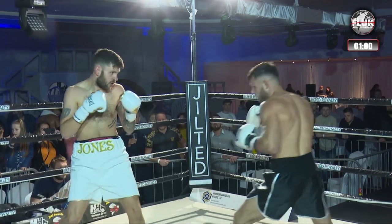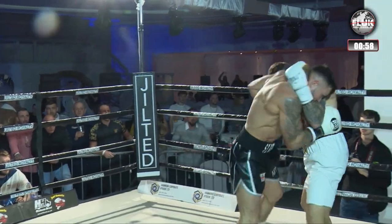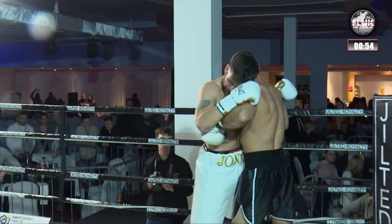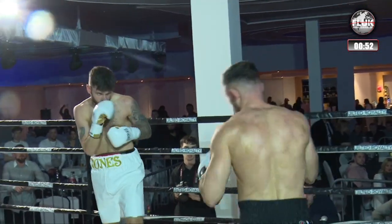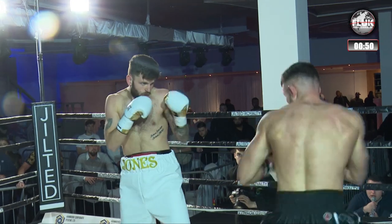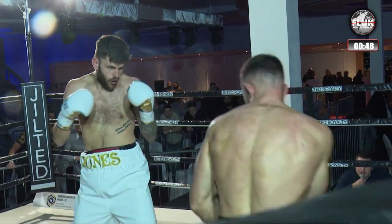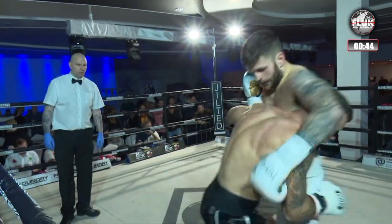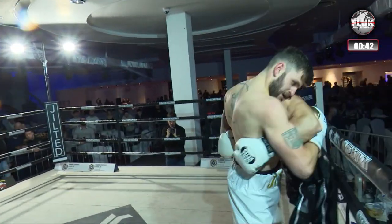Good boxing by Jones there. Yeah, but Smith came in and landed two on the way in, which I thought was a good shot. Jones very composed. Yeah, definitely. Good feints, throwing them in, keeping him guessing. And he's kind of just taken control after the good shot by James as Jones walked in.